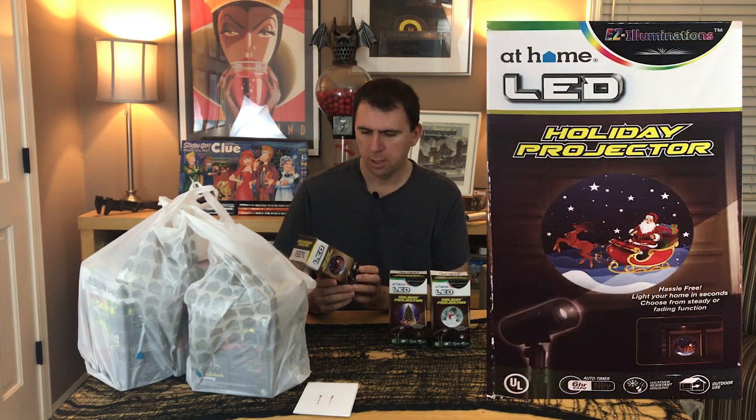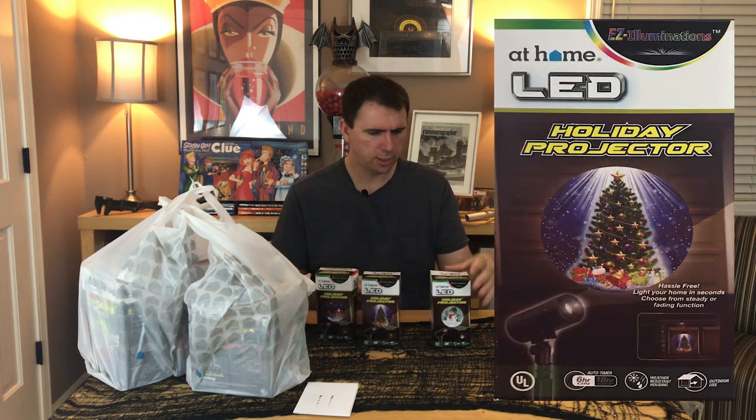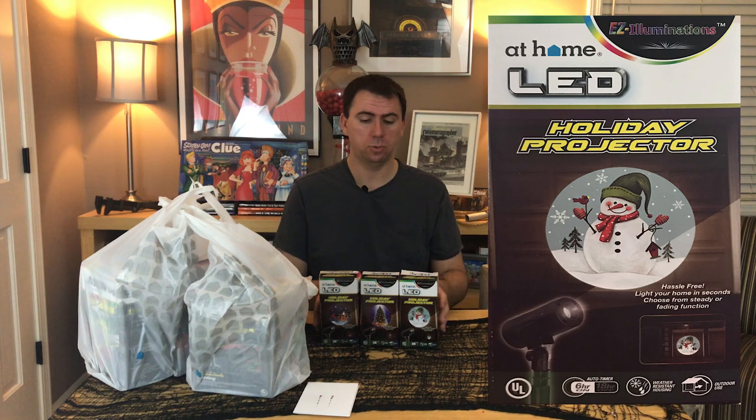But here we go. I got some of these little LED projectors. These things are like little garden stakes and you shine it against the house and it's got a little round projection scene. I don't think it does anything, it just points that little scene at the wall. This one is Santa in a sleigh with a reindeer. This one is just a Christmas tree. And this one is a snowman. I don't do a whole lot of decorating for Christmas because after Halloween, I just get so tired of all the work that goes into it. So if I can keep my Christmas decorating simple like this, I think I will be much happier.